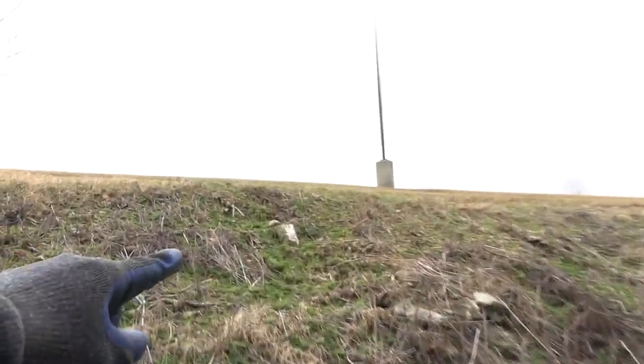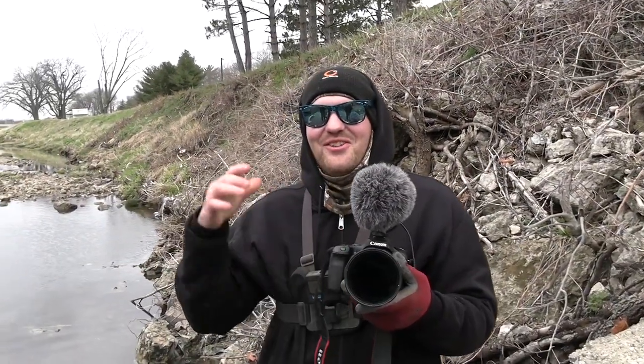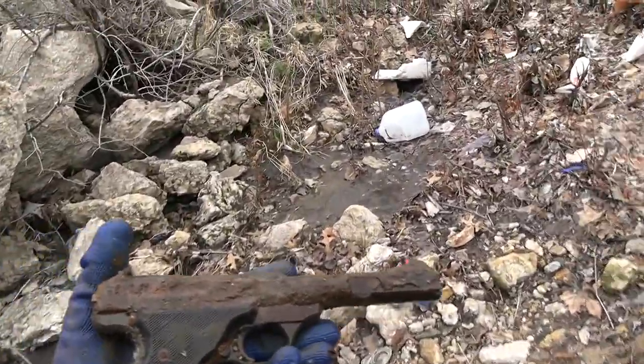Dude, so this probably goes all the way up to there. This is really low right now. Dude, are you glad I told you to come down here? Bro, yeah, we had this spot marked for a while and I'm glad. Look how much trash. We got trash just floating everywhere. This is insane. Guys, we're gonna walk back to the car because we barely started our journey.